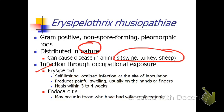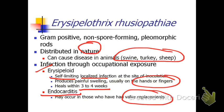However, erysipeloid is self-limiting and it's just a localized infection, usually affecting the hands or the fingers, that could heal within 3 to 4 weeks. A much worse type of infection would be endocarditis, because this entails the inflammation of the endocardium of the heart. It may occur in those who have had valve replacement. So there are predisposing factors for you to have this endocarditis.